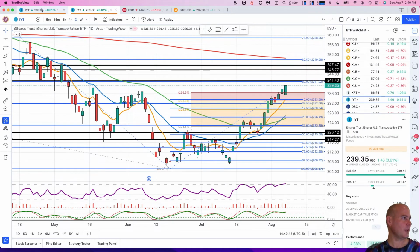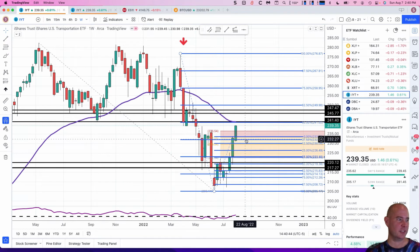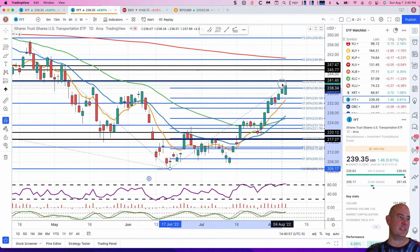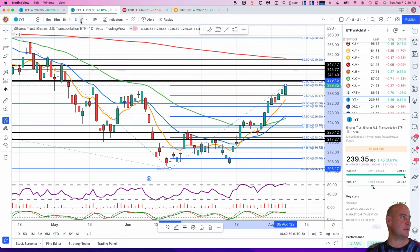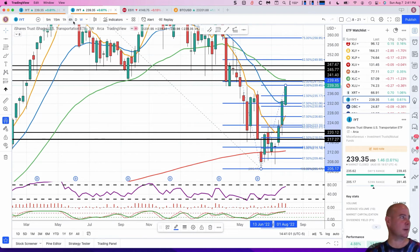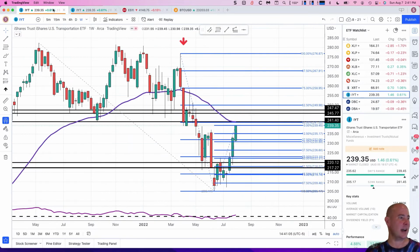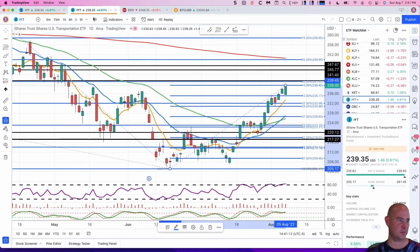IYT, transportation, still in long-term sell. We had that medium-term buy off that double, which completed. So where does that put us now? It's in with cycles at the top on the daily, cycles at the top on the weekly. I'm not chasing anything transportation-wise. I am watching for a pullback play and then another potential rotation back up because we are in long-term sell.